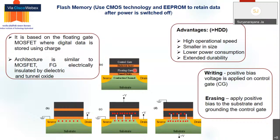However, this floating gate is electrically insulated, in the sense that on top there is a dielectric layer and at the bottom there is a tunnel oxide layer. By depositing a tunnel oxide layer and a dielectric layer on the top and bottom of the floating gate, you can electrically insulate the entire floating gate from the actual device. So the architecture is similar to the MOSFET. The writing of the flash memory is done by applying a potential difference between the source and drain, and also applying a positive voltage to the control gate.